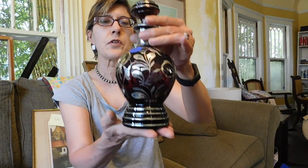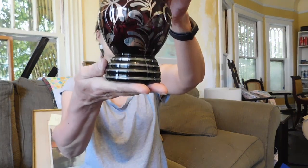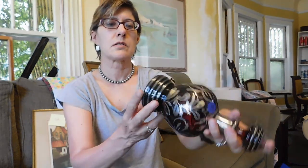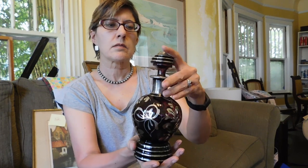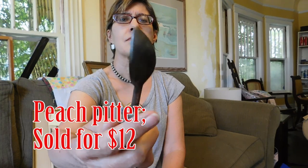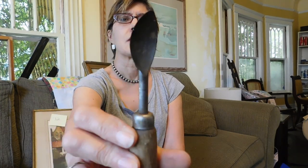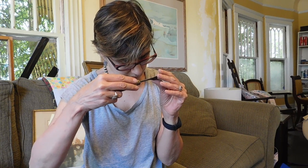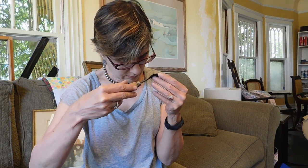I got this beautiful silver overlay amethyst glass bottle with a stopper for $10. Don't know too much about that. I just thought it was pretty. I got this thing. Anybody know what it is? I don't know what it is. Some kind of kitchen utensil. Both sides are sharpened. And it says, I have not looked it up yet, D. Carmichael Maker, SAC USA. Anyway, I paid $2 for that.